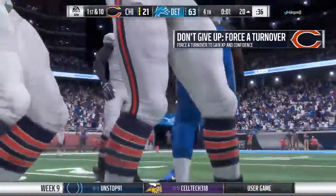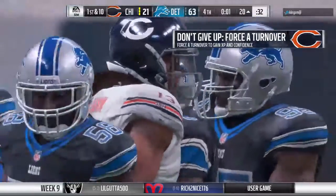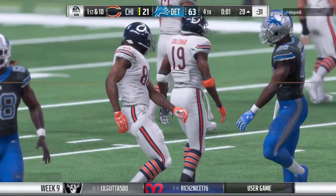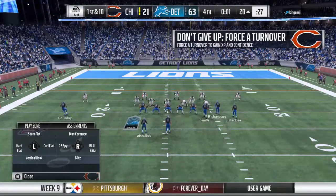And that interception sets them up beautifully already in the red zone. And you can hear it all the way up here. Everyone turned to block, find the spot, and now they're set up inside the red zone for their offense.